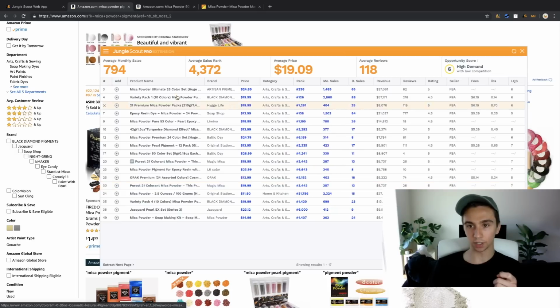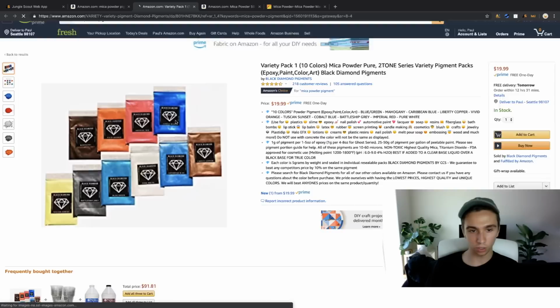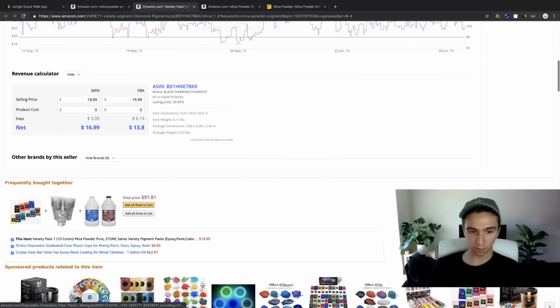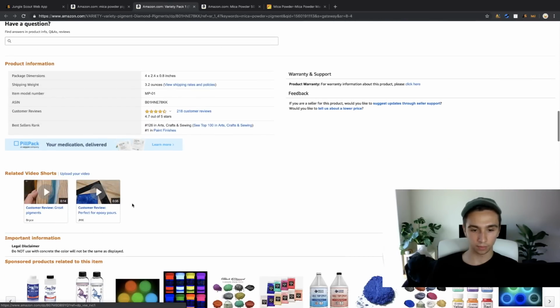And now let's go to someone who's crushing it like this one and see what's frequently bought together. Is there a tool that you use? I don't even know what this is for. So epoxy, okay. Epoxy and plastic cups. The plastic cups we could definitely do. So if we did like mixing cups and that, there you go. That's pretty easy.